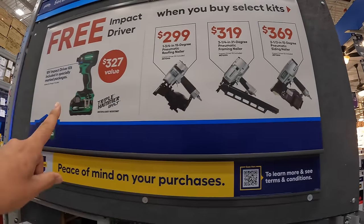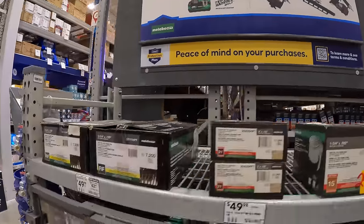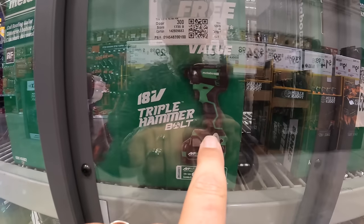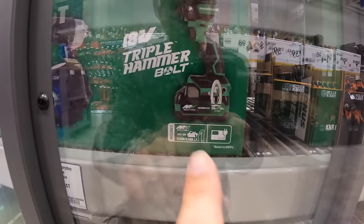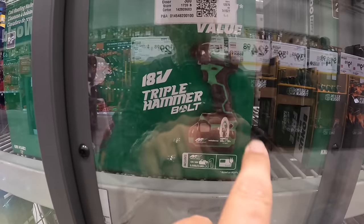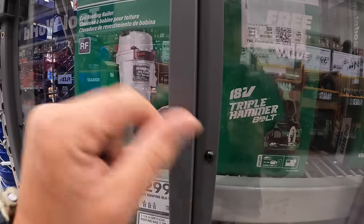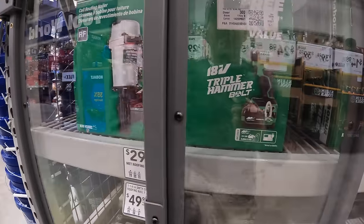Like I said, you get that kit for free in any of these kits, and the best part about that is it's actually inside the box already, and it does come with a charger and a battery with that. So like I said, it's a kit, so that is also included with either of those purchases.